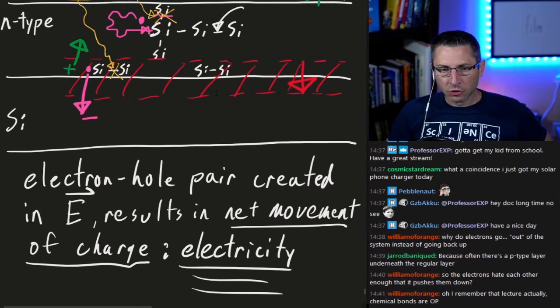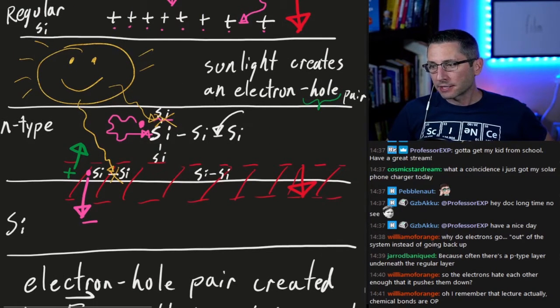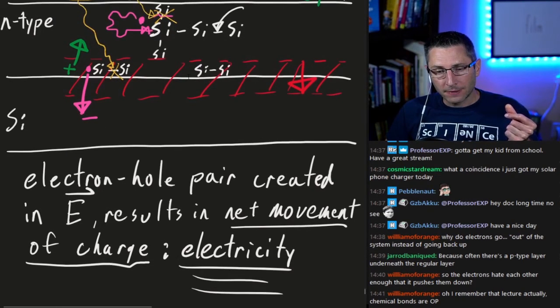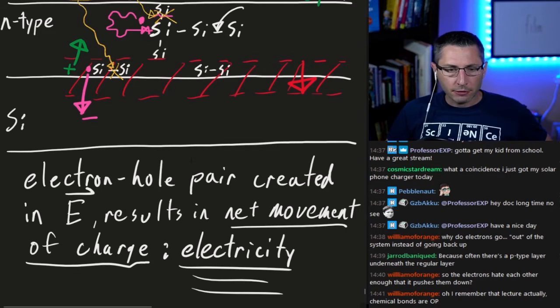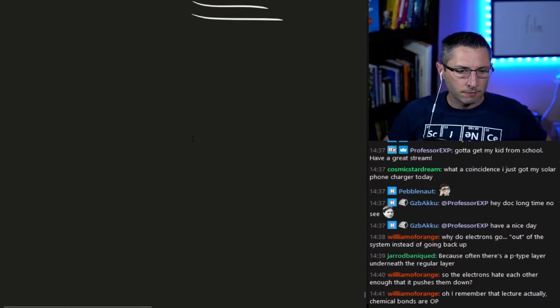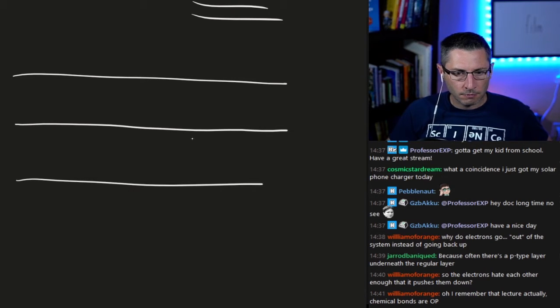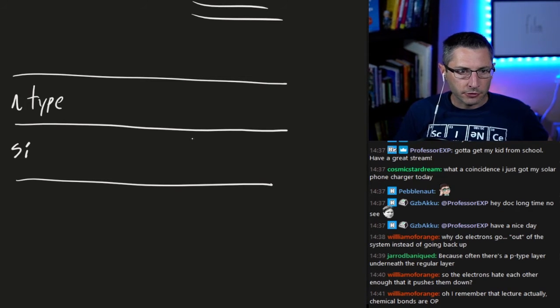Okay, so now we have a movement of charge. We're not done yet though, because now we have to do something with this charge. We have sunlight that's created an electron-hole pair that results in the net movement of this charge, which we call electricity. But it's not really electricity yet, because the other thing we need here is, here's our N-type, here's our silicon, here's our sun.